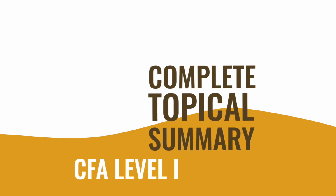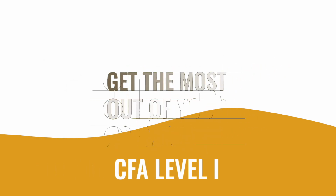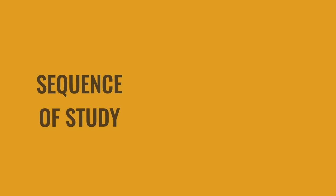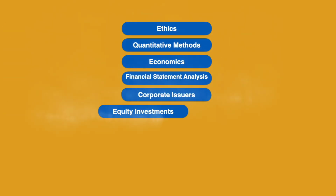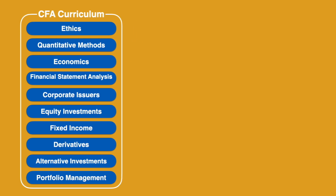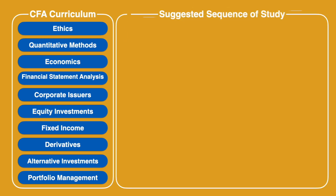Before we begin, here are some tips to help you get the most out of your preparation for the CFA Level 1 exam. First up, let's talk about the sequence of study. There are 10 topics for the exam, each with different weights. The CFA Institute arranges the topics in this sequence. You can follow this sequence, but in our opinion, there are smarter ways to do this.